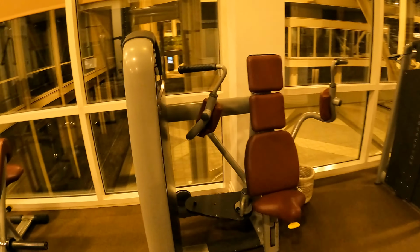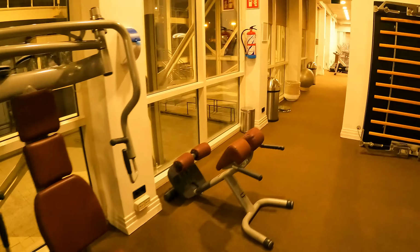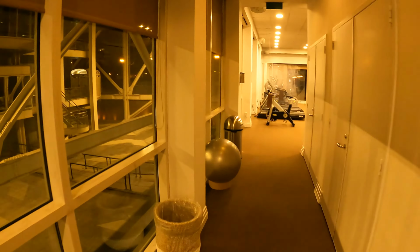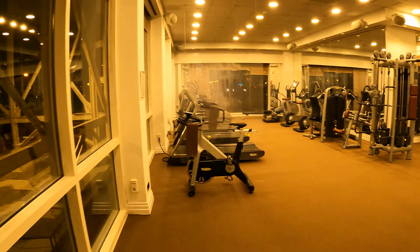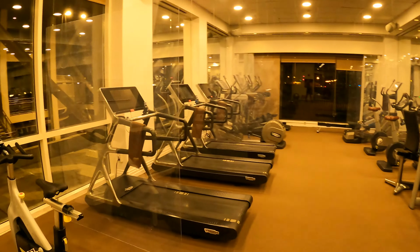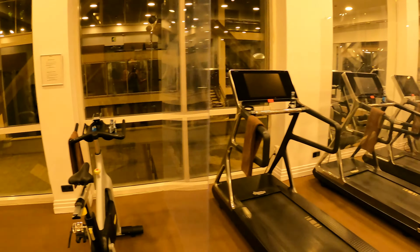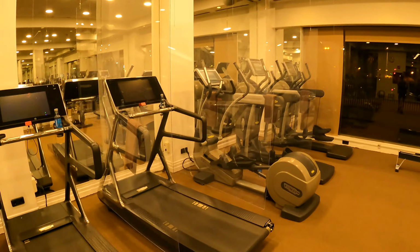This is for chest, I guess. Yeah, a little bit old school and a little bit new machines right over here. Let's go over there. I think it should be the cardio room. It's very interesting that they have this transparent partition to cover up. So slightly safer for everyone to do their workout in this gym.